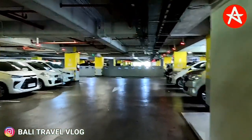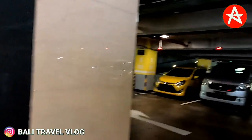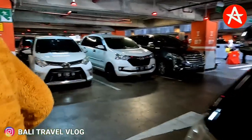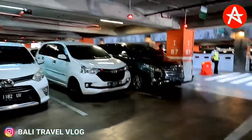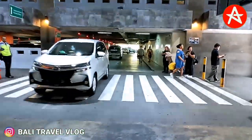Okay guys, now we are in the second floor parking area in Denpasar Airport Bali. I have to go to the lift to the first floor, because on the first floor the parking was very full when I reached this airport, International Bali. See, in the parking area, this is so full.